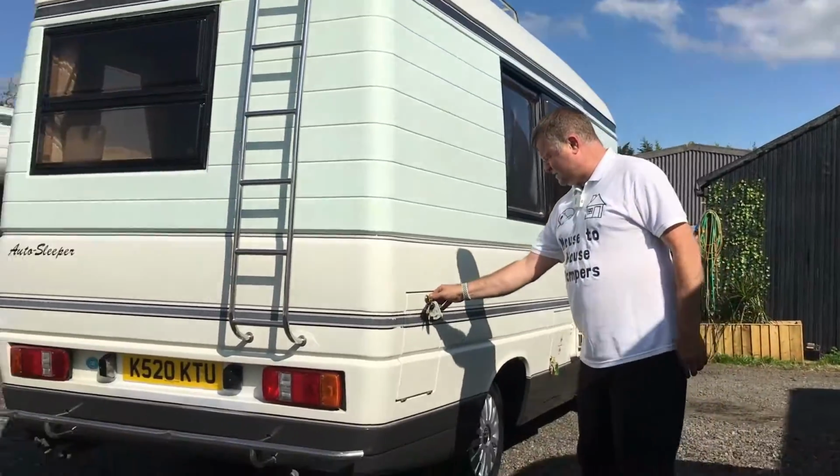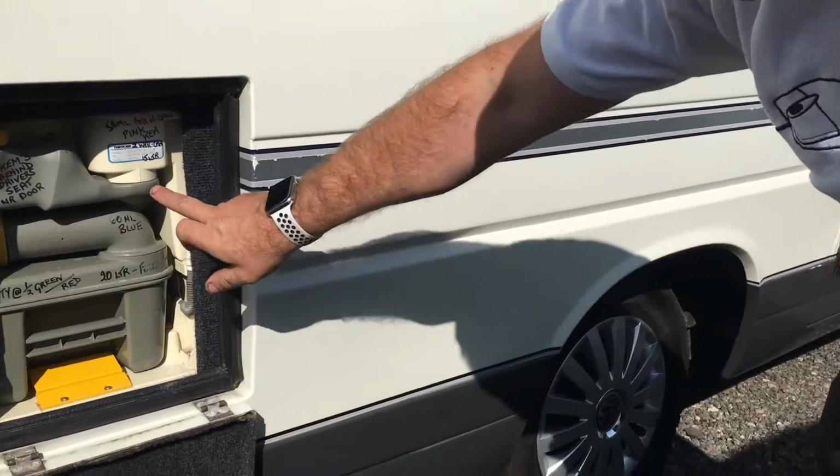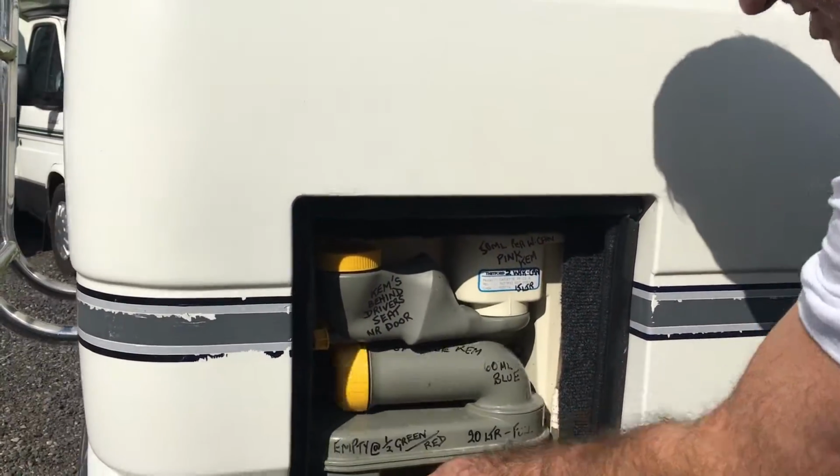So on the rear we have the Thetford cassette toilet. Oh, the last lady has marked everything. What a lovely little touch. It's got lots of little original touches, this vehicle.